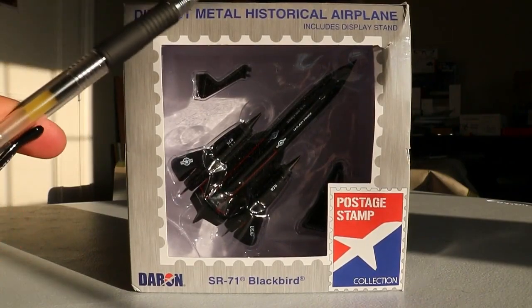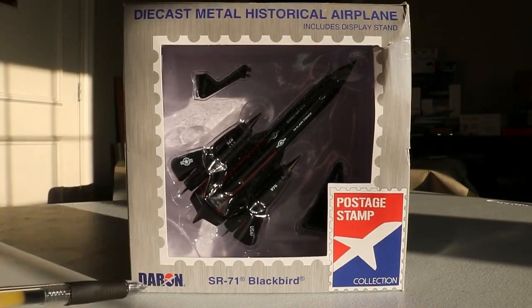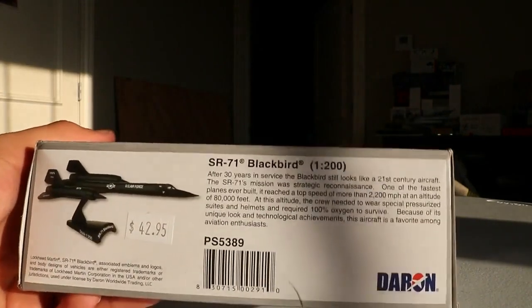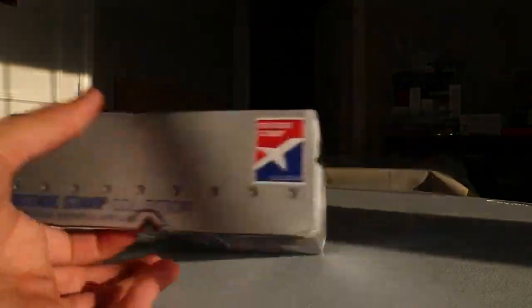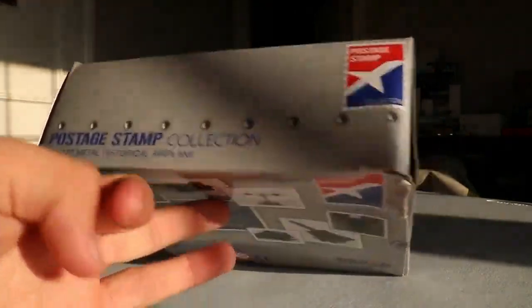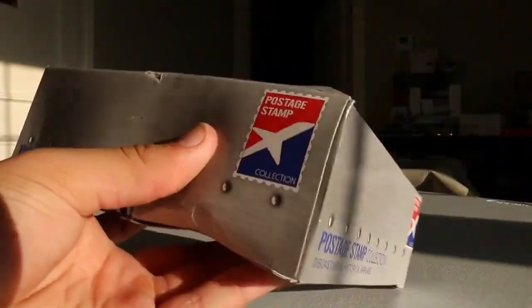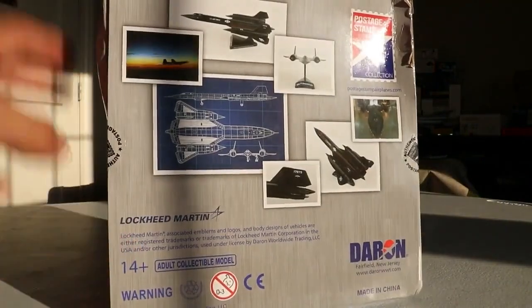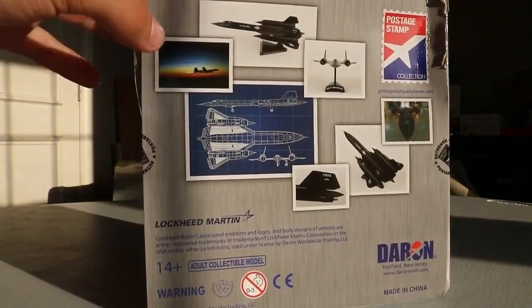Diecast metal historical airline includes display stand. Here's the aircraft itself, Darren, SR-71 Blackbird postage stamp collection. If you guys remember, not a bad price there either, pretty good. If you guys remember, I ended up getting the American DC-3, and that one certainly was very good too. And apologies, that suitcase just got demolished. Nobody's fault particularly, just kind of did. 2023 release, so brand new.